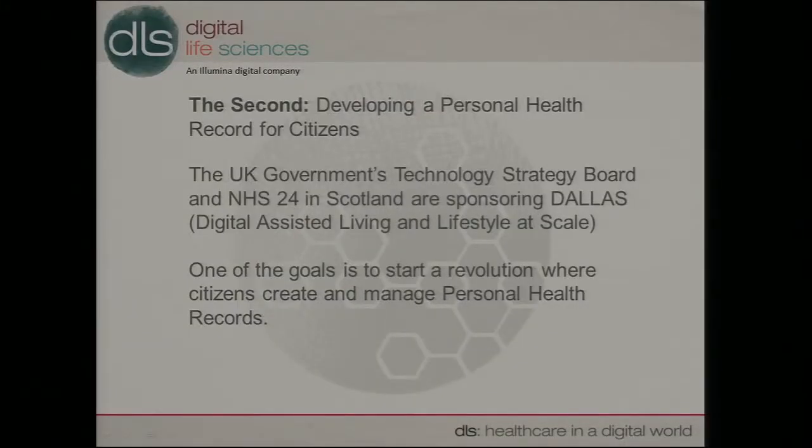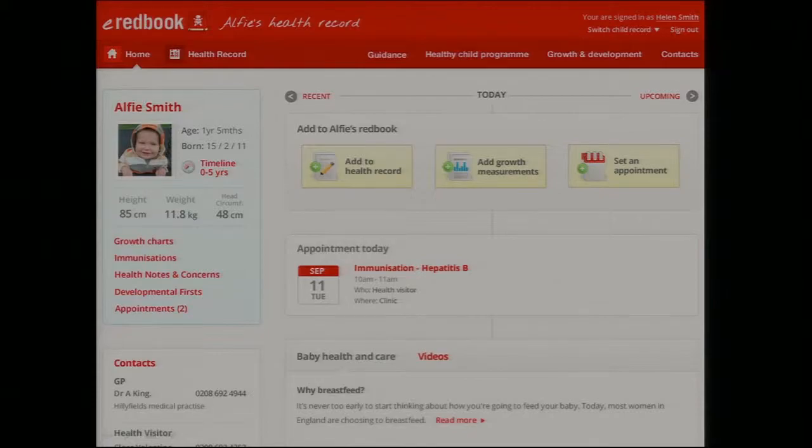The second project I want to talk about is personal health records for citizens. The NHS, the UK Government's Technology Strategy Board and NHS 24 in Scotland want to start a revolution where citizens create and manage personal health tools. So here's a good example, an e-red book. A red book is given to parents when they give birth to their first child, and it is the child's health record. They're now creating an e-version of that. You can imagine the digital advantage of that, but it's also an opportunity for citizens to create a personal health record for themselves and their children.